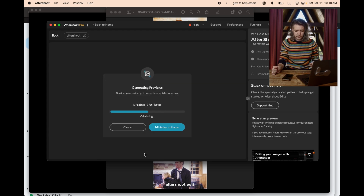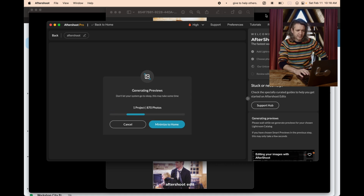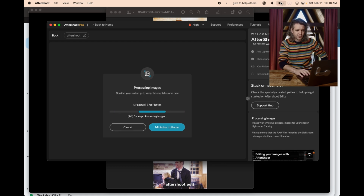Start, cool. My computer is not fully charged, but it's at 31%, so it's not doing any artificial throttling to try and save battery power. So it's 870 raw photos, no JPEGs or anything like that, all from the same camera, or close enough. It's the R6 Mark II and the R3. I still use Aftershoot for culling, by the way.